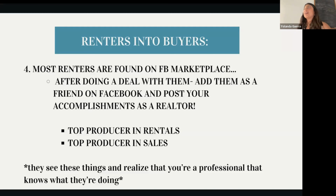I actually had a renter. I never ended up closing a deal with them. This is a true story. I spoke with them briefly on Facebook Marketplace, and they told me, "Oh, we want to rent something super cheap." It was in the low price range, something that any other agent might have said, "Oh, that's not worth my time, not worth my while, just ignore them." I was like, "That's okay, no worries, I'll help you."